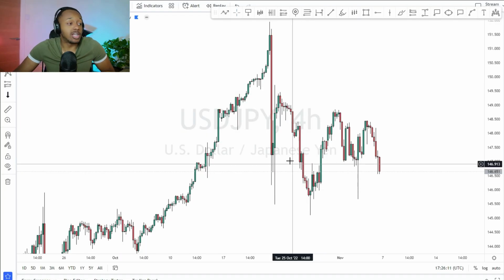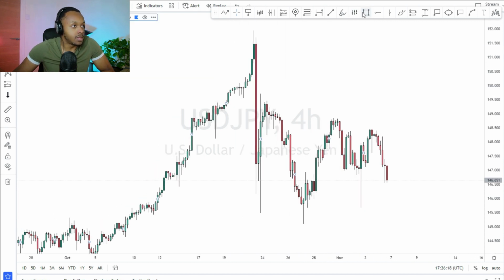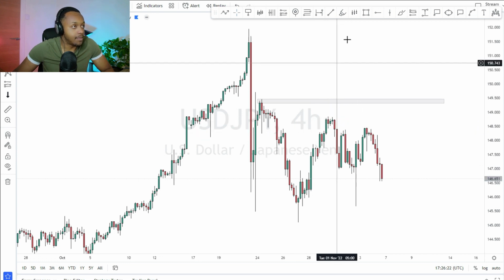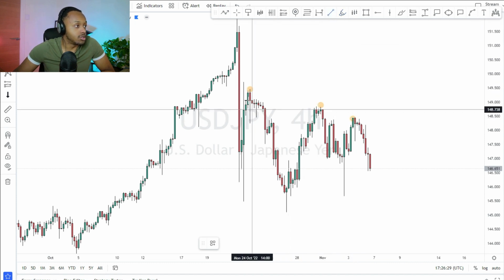Okay, so now on to USDJPY. For this pair this week, we did see some slight upside. I was looking for the market to come back into these highs here, and it did manage to do that. The market came up, formed a lower high, came back down and formed another lower high shortly before the weekly candle closed, as you can see here.